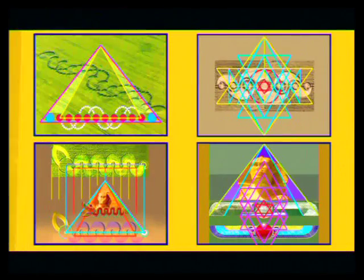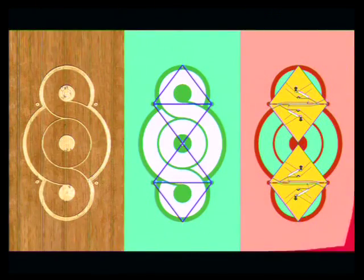Let's take this crop circle. If you use the inner corners of the crater wing, you get an equilateral triangle. If you use the outer part of the wings, you get the pyramid. All these crop circles have equilateral triangles and pyramids, hidden structures, on and on. I could show you hundreds.